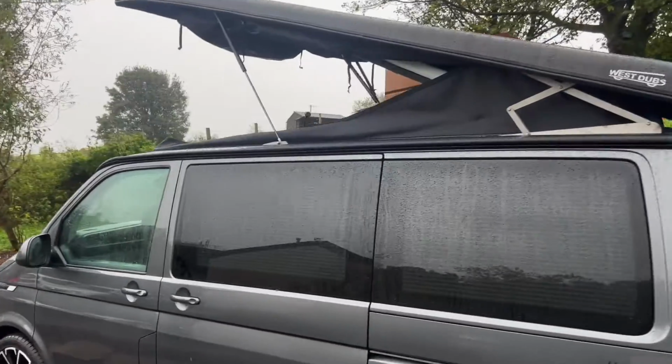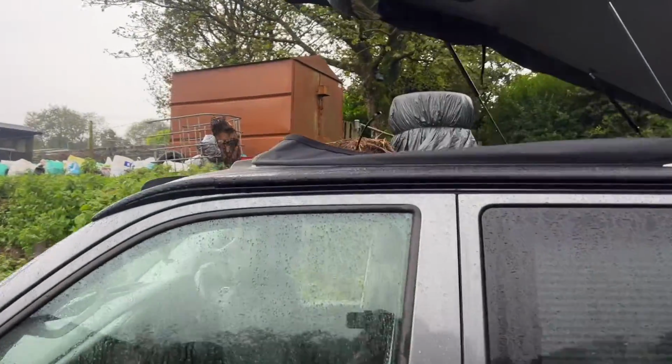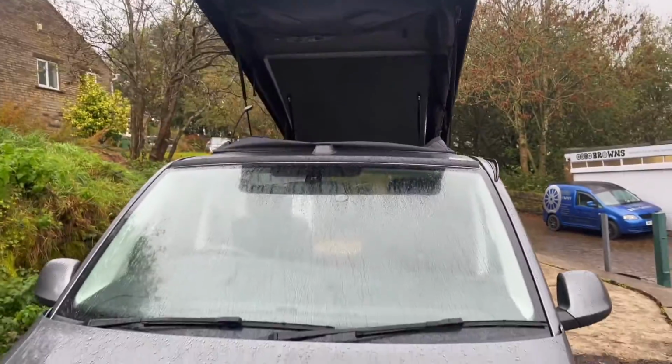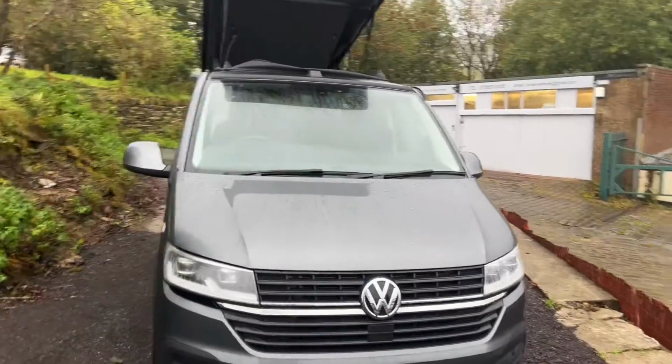It's just started to rain a little bit, so I do need to close this roof before the customer comes and picks it up. But we really do like the scenic canvases because it opens up that whole roof, so you can lie in your bed looking out over the view, and I think it looks absolutely great with the scenic canvas. Just gives it another dimension.